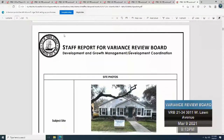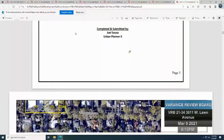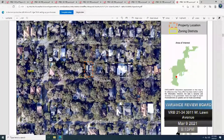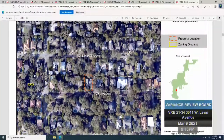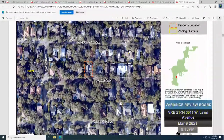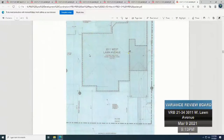Let me show you where this is. Maybe I can reel it in. Okay. Side yard from 7 to 4. 7 feet to 4 feet. That's what he noticed for. 7 feet to 4 feet. Let me clear it up with you guys before I continue on.